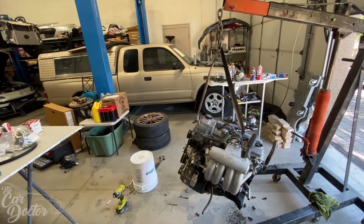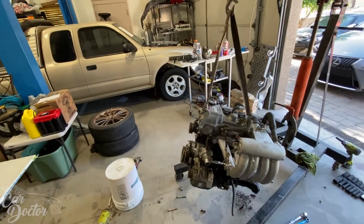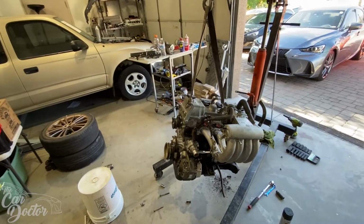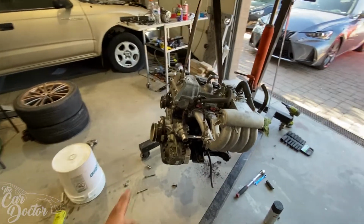So this is day 2. The first day we were just bringing it. The second day, we're putting the engine together and cleaning up everything. So let's put this engine how it needs to be before we go ahead and toss it in.